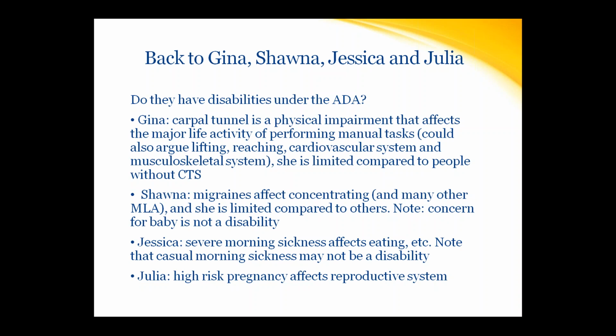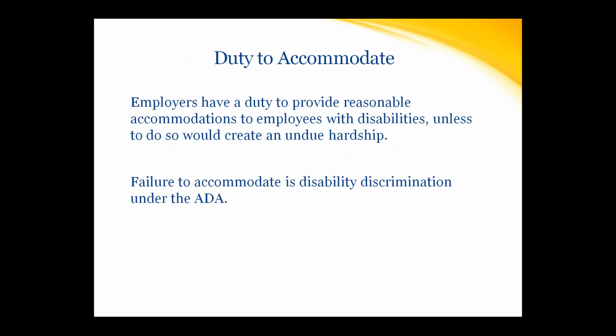So it's an issue of degree, as we'll talk about later on in terms of preventing lawsuits and erring on the side of caution. It's probably better to accommodate her rather than not to accommodate her, but in terms of what the law requires, it's just a matter of looking at degree. And then Julia, with a high-risk pregnancy, she probably also has a disability under the amended standard, because a high-risk pregnancy affects the reproductive system, and a healthy reproductive system is not high risk, so she is limited as compared to the rest of the population that has normal pregnancies, and so she probably needs to be accommodated as well.